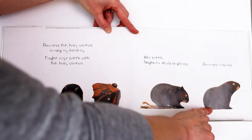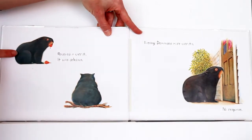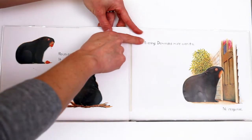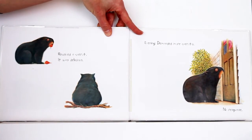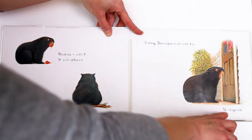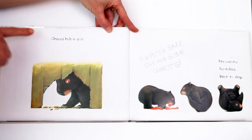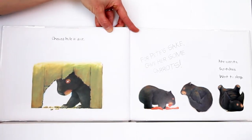Demanded a reward. Received a carrot. It was delicious. Evening. Demanded more carrots. No response. Keyhole in door. For Pete's sake, give her some carrots! Ate carrots, scratched, went to sleep.